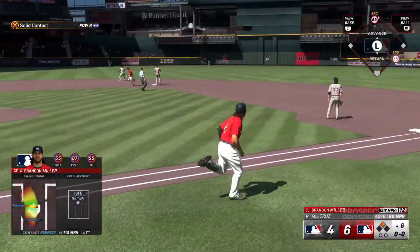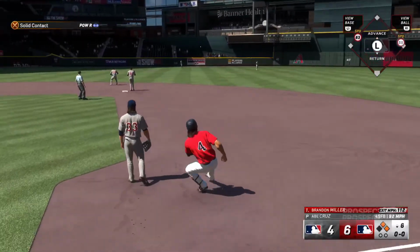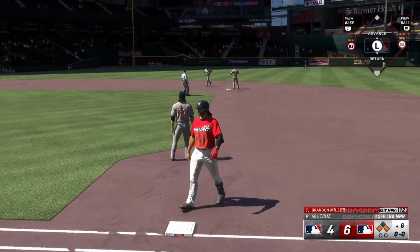And that's a base hit. Lead runner hits second and heads for third. Runners at the corners now. Nobody out.